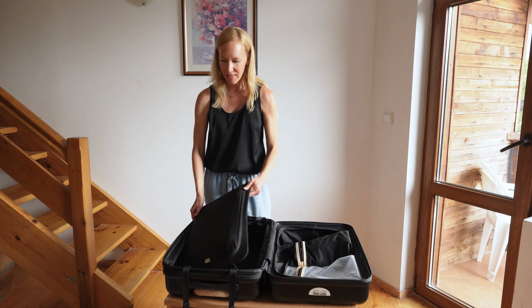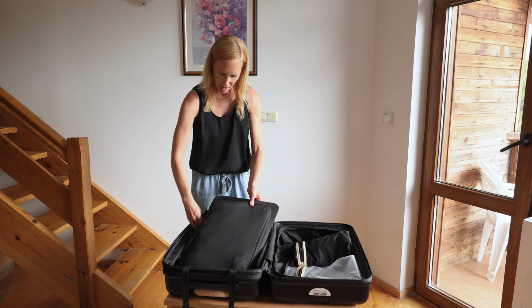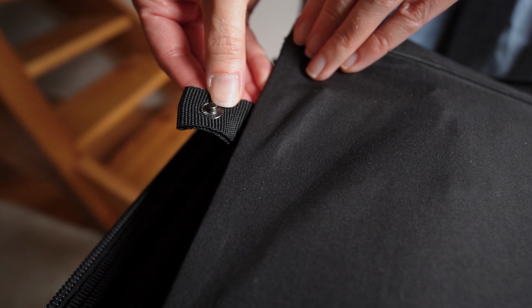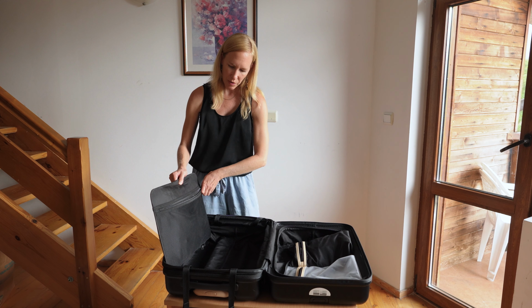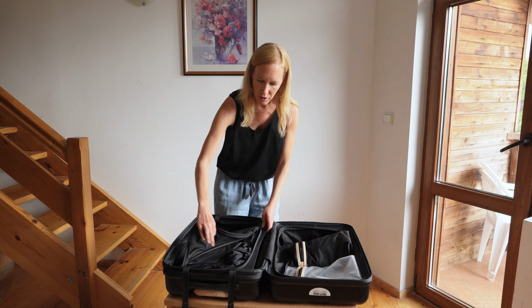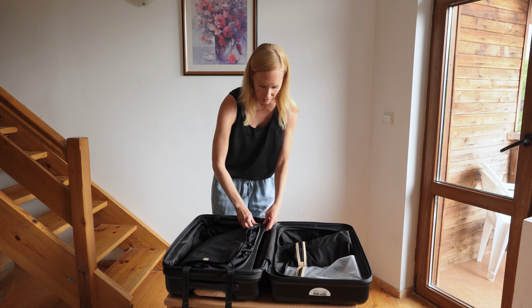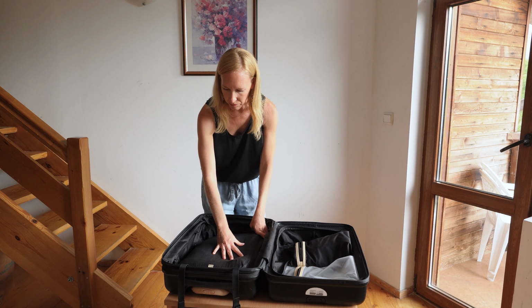And then this is actually really nice too. This is just a compression flap, and it actually can detach. There's just a little button here. There's a mesh inside, so you can put something in there. And then I actually have 2 coats that fit in here. So that's nice for me to have.